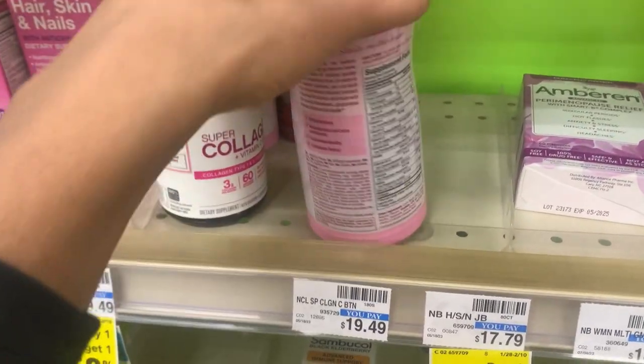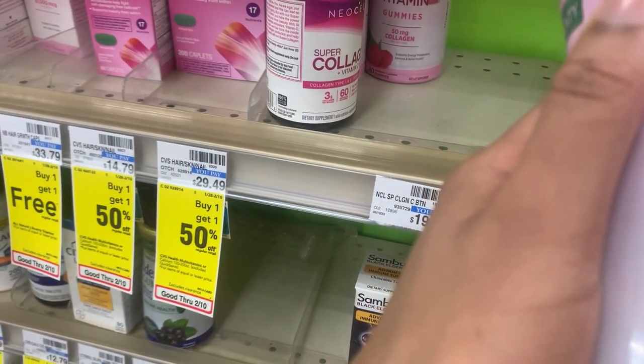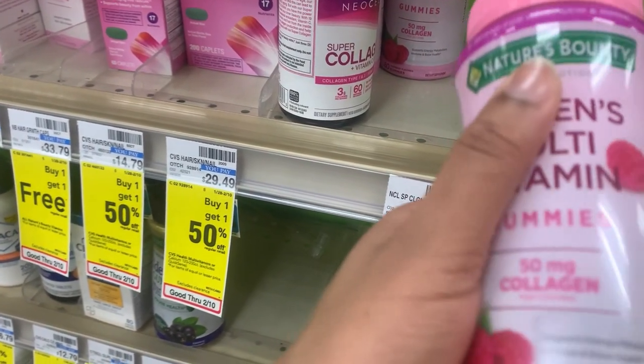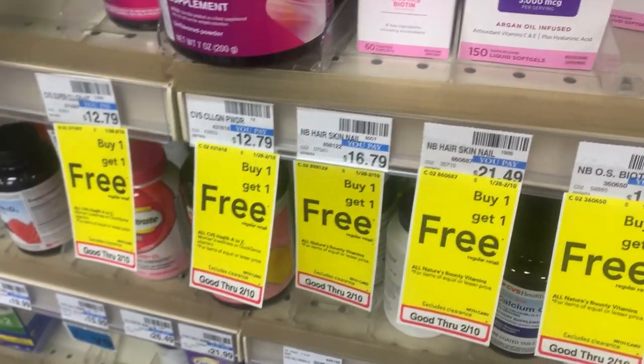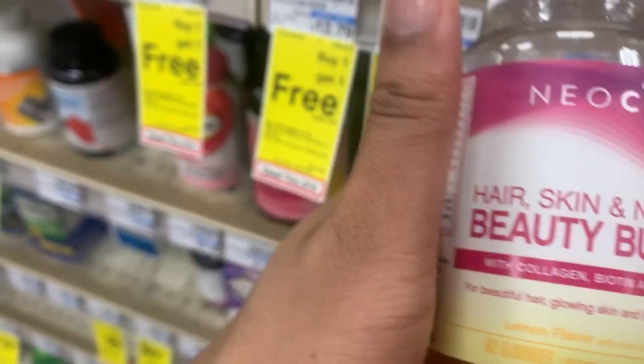Let's see if they got hair and nail vitamins, cause I need my hair to grow. Multivitamins, let's look at the one a day, cause I need my hair to grow, baby. I'm trying to get 14 inches, not 14, at least 8 to 10 inches. Oh, they got these hair, skin, and nails. Are they gonna taste good? Normally you can tell by the way it smells if it's gonna taste good or not. No, health. I need something that's gonna be for my hair. Oh, it says lemon flavor.